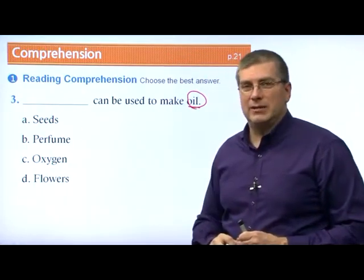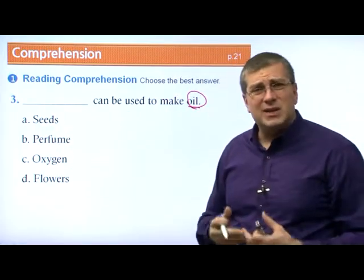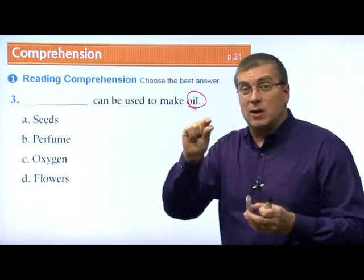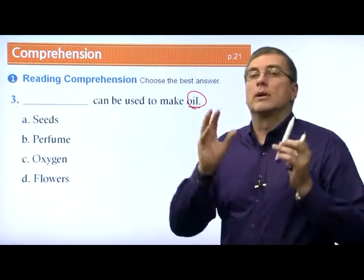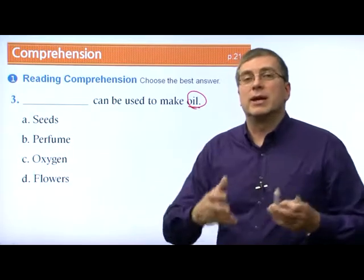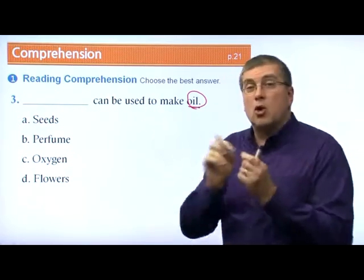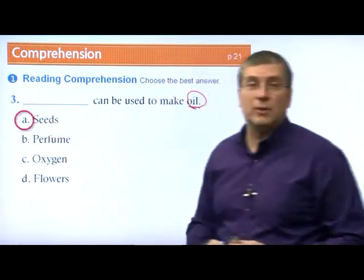Which one in the reading passage is said to be used to make oil? Seeds? Are seeds used to make oil? Yes, they are. Remember, we read about corn, and we saw the seeds of corn. They're yellow, and they're also delicious to eat. But we're not talking about eating food. We're talking about using food for things other than food. We saw that corn is used to make oil. Those seeds are used to make oil. So the corn seeds can be used to make oil. So A is the correct answer.